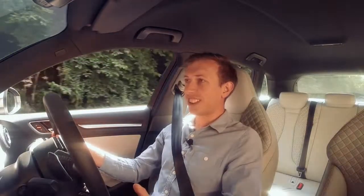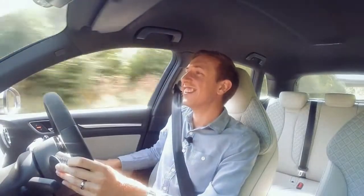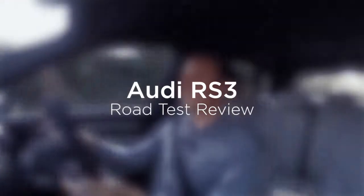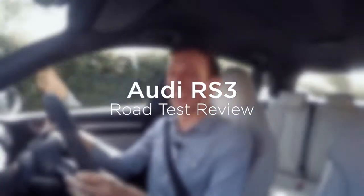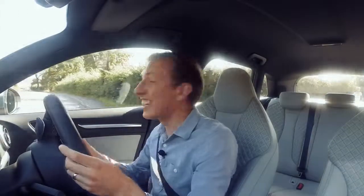Ladies and gentlemen, pray silence for 5-cylinder turbocharged noise in a tunnel. Oh! Oh my God! Dyer's Lane, I have died and gone to heaven in this. This is awesome.